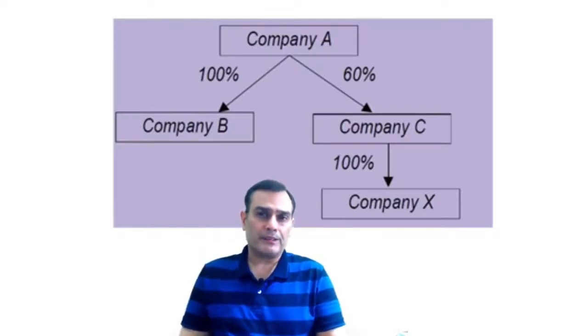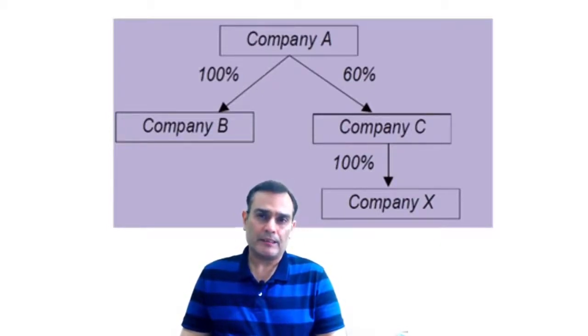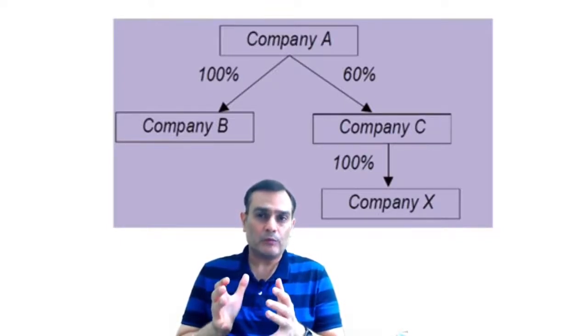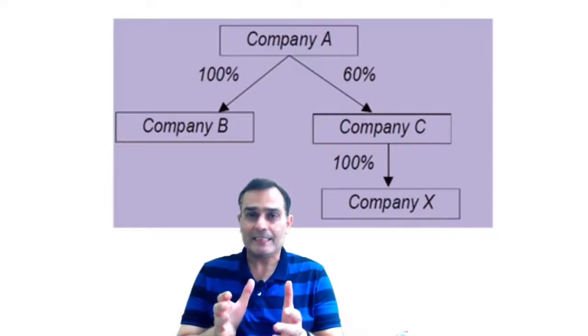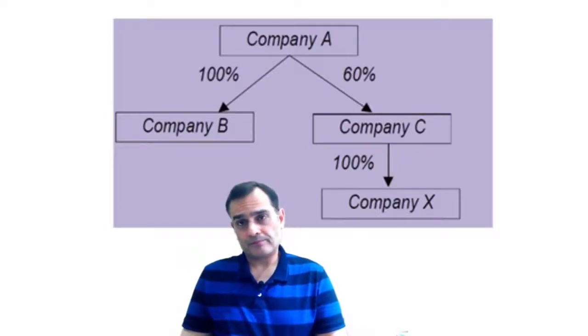Another interesting thing is that, let's say on the top of the chain, it's not company A. Let's say there is an individual, Mr. A. Would company C be able to get an exemption under Ind AS 110? The answer in that case is no, because the company which wants to avail the exemption under this standard needs to be a wholly owned subsidiary of an entity. If it is an individual, which is not an entity, he doesn't get an exemption.